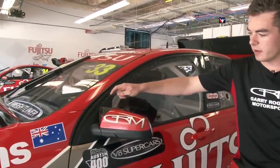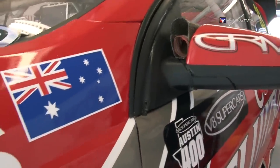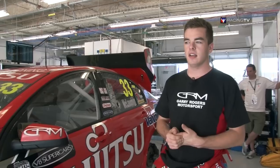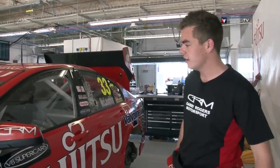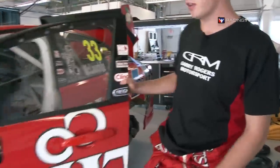These little things here, I've got them on my left side and my right side. They capture air and help me keep as cool as possible, because inside these cars it can be 60 degrees. Like today, it's a 30 degree day. It could be 50 degrees in the cockpit, so it's very hard. So as much air in the cabin is good. So come have a look inside my car and I'll show you what's going on.